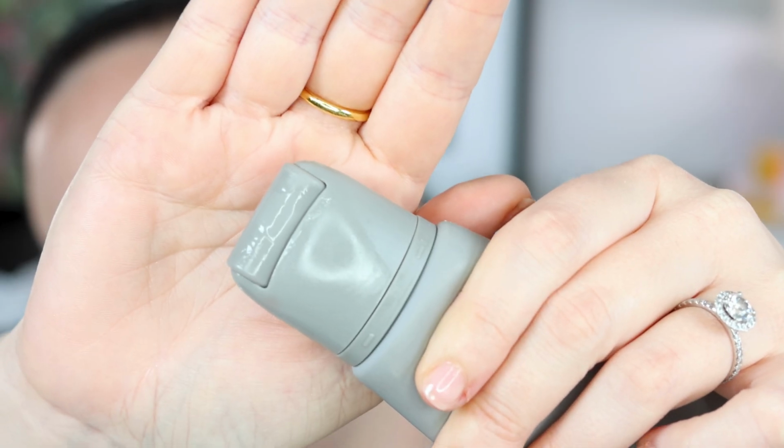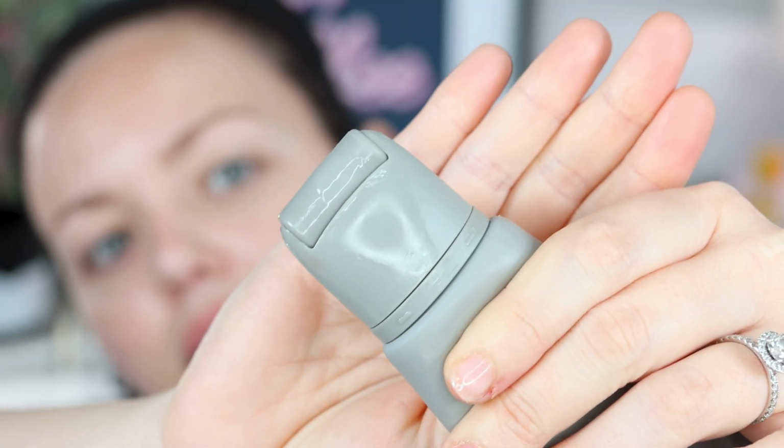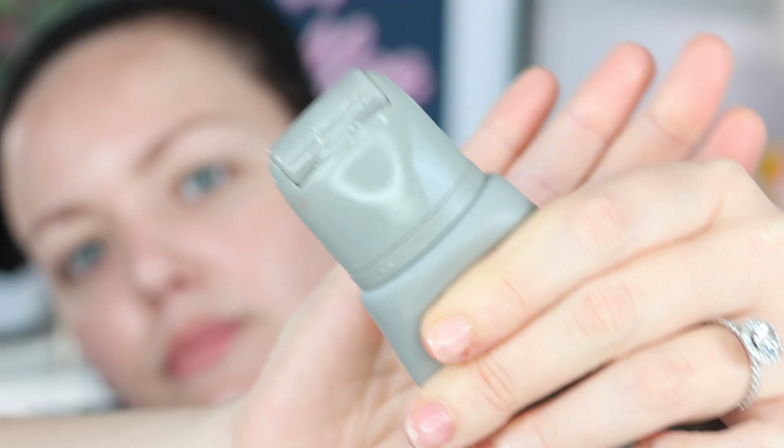So let's apply it. You just squeeze until there's some product that comes up. See how you can see the product there? And then we're just going to put it on one half of the face. And this does feel very cooling and refreshing on the skin, I will say.